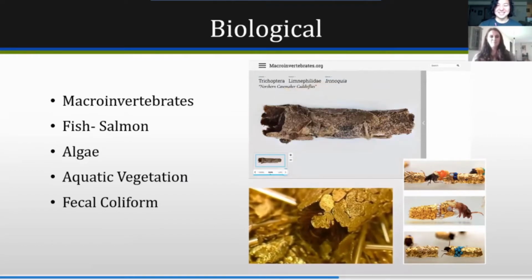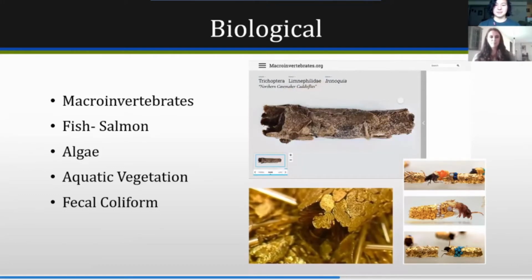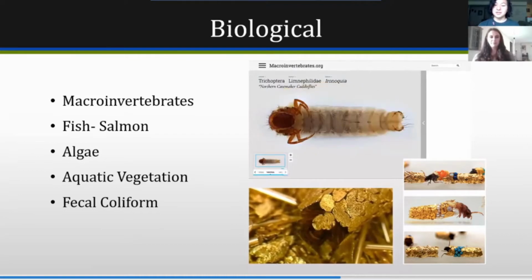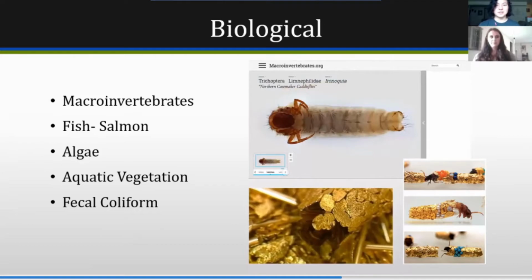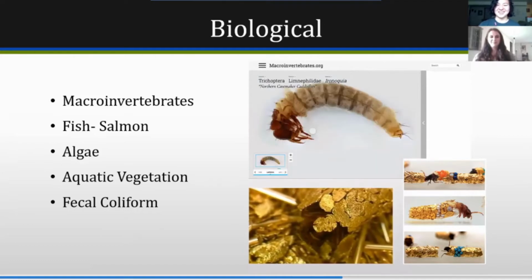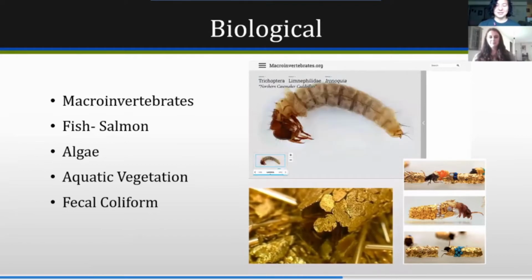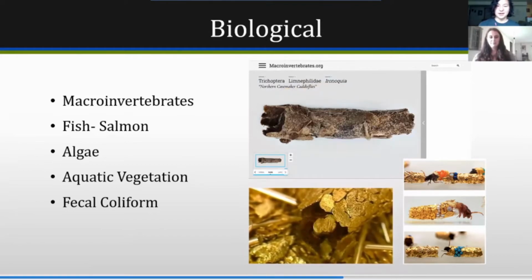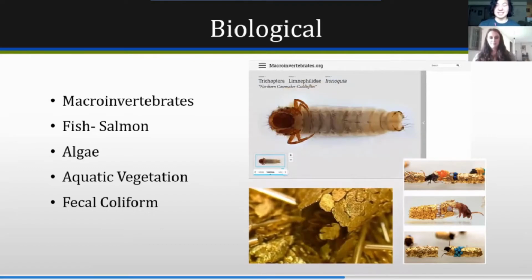They're really cool because they live in streams, and some of them are free living, so they just kind of look like that picture where there's nothing around them. And other ones build cases to protect themselves from predators or just the rough and tumble of a riparian area. They use silk and take whatever's in the stream. Sometimes it's pebbles, sometimes it's bark or other leafy material. Then they create these cases.